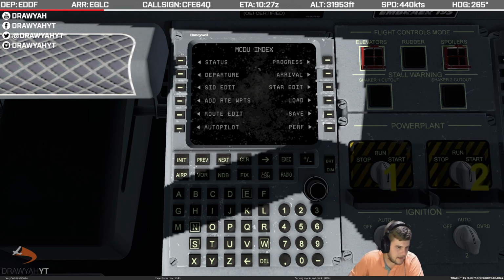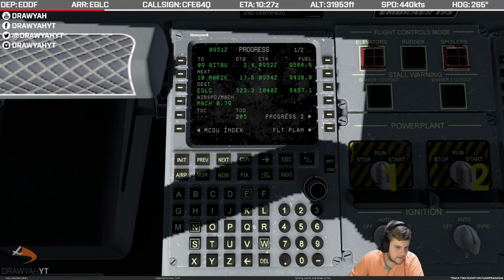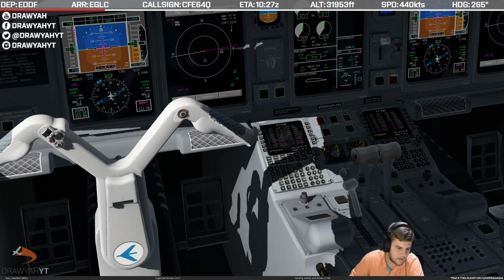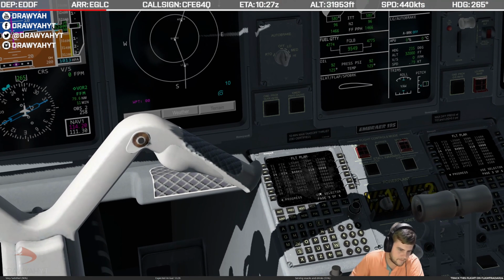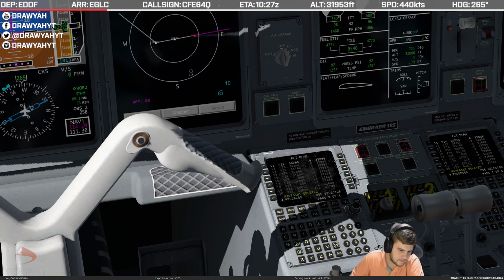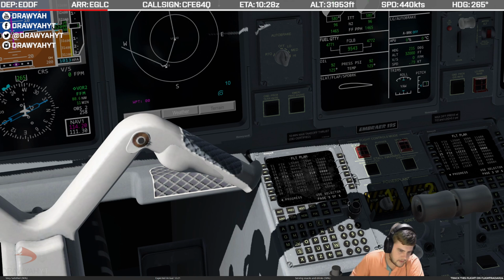So go back to the index, head back to the progress. That should now start to make more sense to me. So if I go through all the waypoints again, yeah, that makes sense. Apart from that, I just hang on. Do I need to do it here as well? Deletes. Yeah, deletes. And deletes.